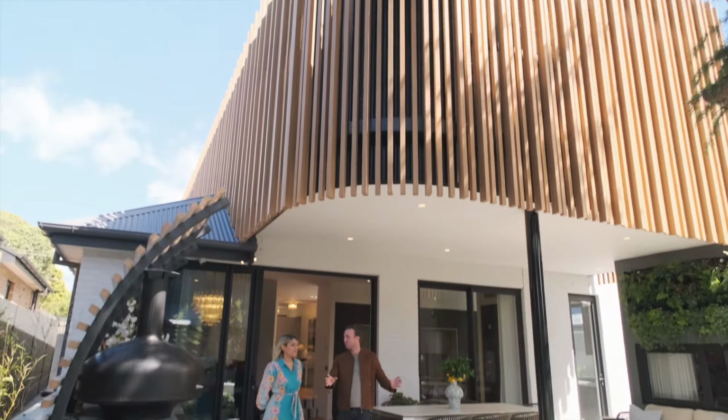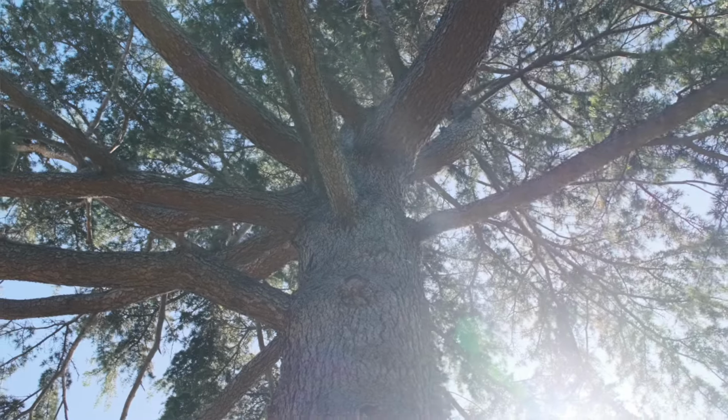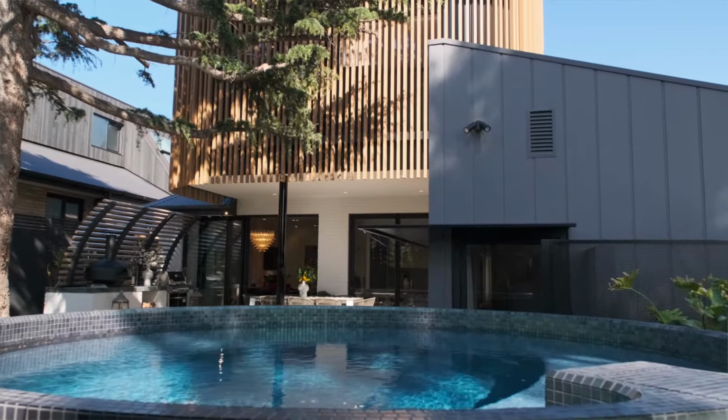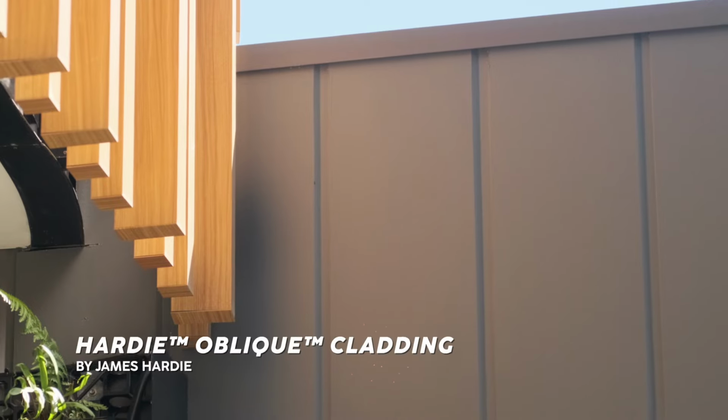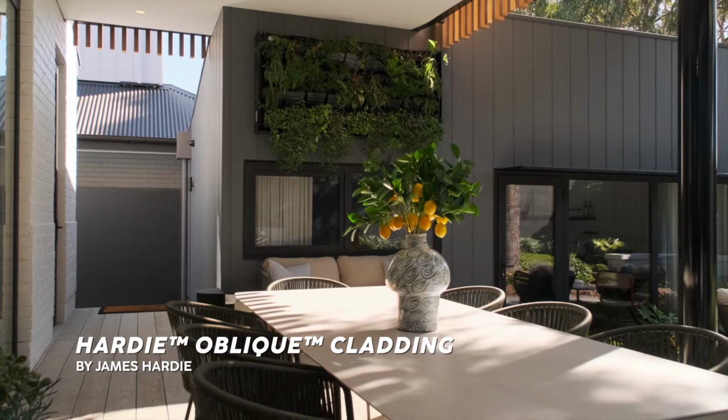Isn't it just a beautiful backyard? This has a really beautiful feel. I actually think they've struck gold being able to have that tree here. Beck, I think they've done really well. They've continued the oblique cladding from James Hardie, the same that we saw on the front facade. I think that all ties in really well.